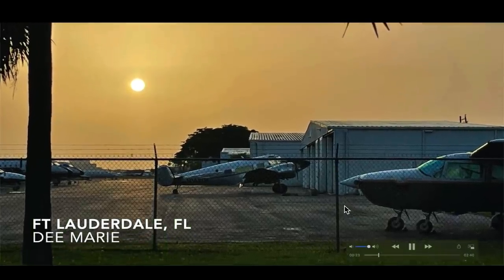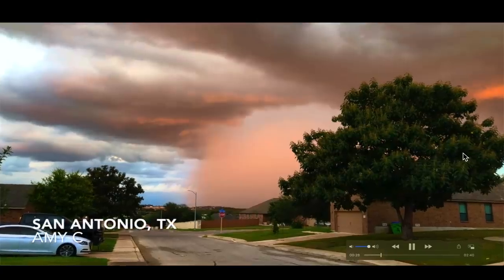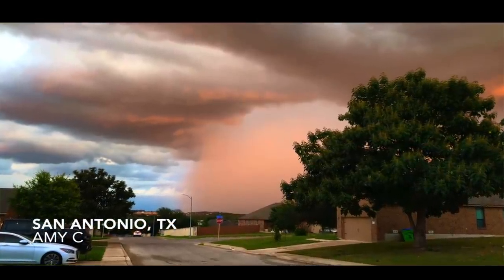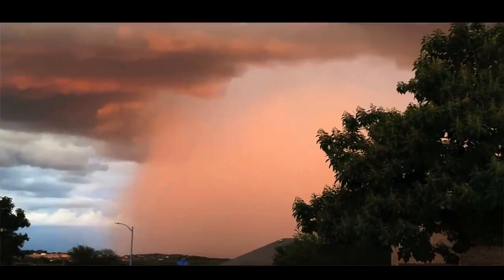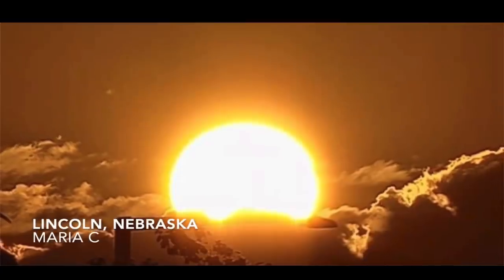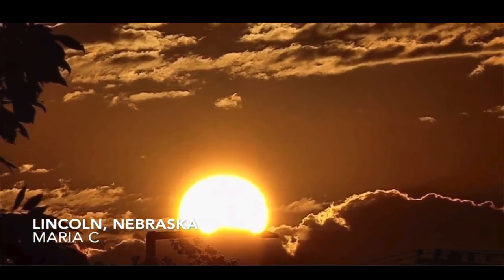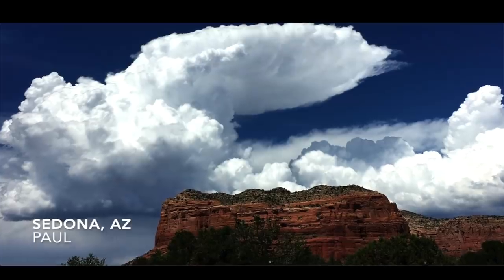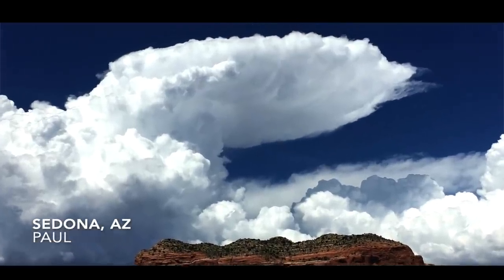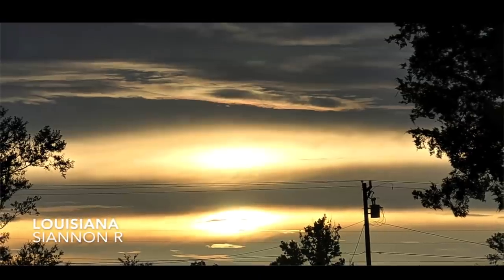D. Marie out of Fort Lauderdale, Florida. That's some of that Sahara sand just from a couple of days ago. Amy C. out of San Antonio, Texas. Big rain shaft, kind of a light orange rain shaft over San Antonio, Texas the other day. Lincoln, Nebraska, photo here of the sunset sent in by Maria C. out of Lincoln, influenced by the wildfire smoke from back two or three days ago. Paul out of Sedona, Arizona, big mothership looking cloud parked above Sedona, Arizona.